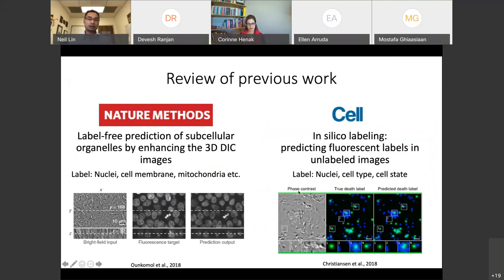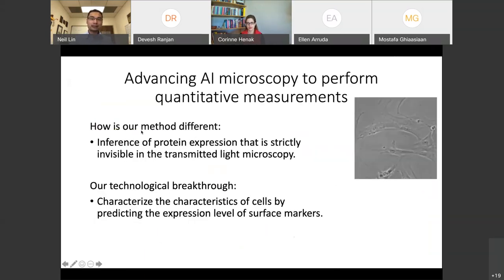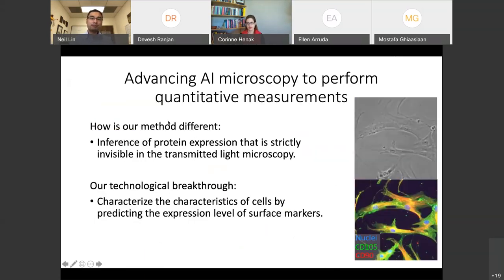They can distinguish neuronal cells from other cell types and even the state of the cells. So what we want to do here is we're asking, okay, can we do something a little bit more than just labeling the cells? Can we actually try to perform quantitative categorization of the cells? Not only do you want to know what is expressed and what is not expressed, but also I want to tell the expression level of specific markers, specific proteins from bright field images. So this is what we do.